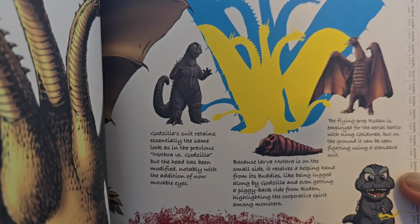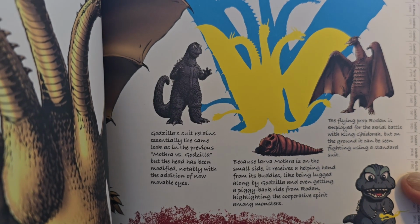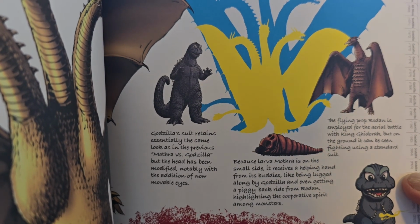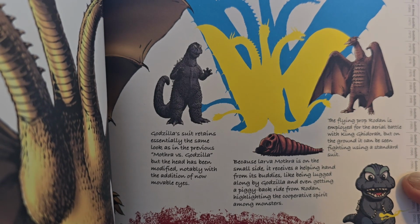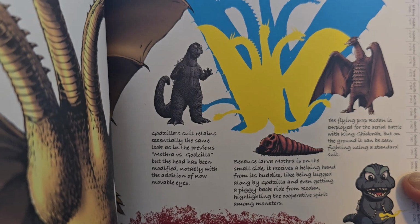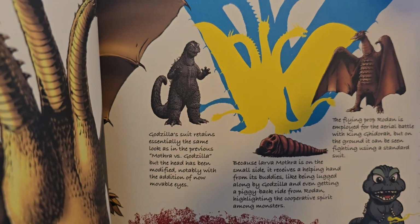So Godzilla and Rodan are both 50 meters tall. No, 50 m tall. Maybe miles. And Mothra larva is 40. King Ghidorah ranks in at 100 m tall. Jesus.